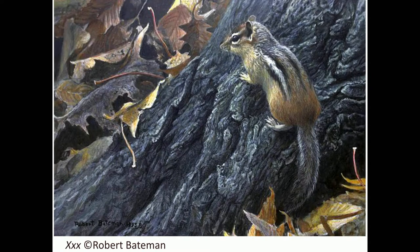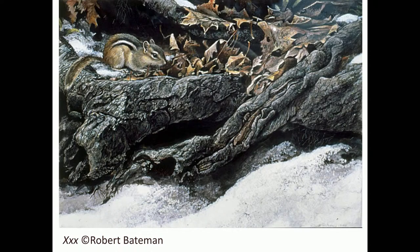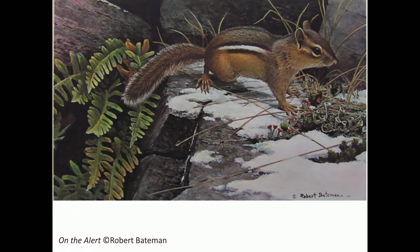Now let's take a look at some Robert Bateman paintings himself of chipmunks. And this is the least chipmunk. And you can see Robert Bateman always likes to show his creatures, whatever they happen to be, and he's done hundreds of creatures, of course. He always likes to show them in their ecosystem, where they live, what the surrounds are for our creatures. This is another one, also of a little chipmunk, in autumnal weather, surrounded by leaves. And here is one on the alert. This is the image that we're going to be working from today.